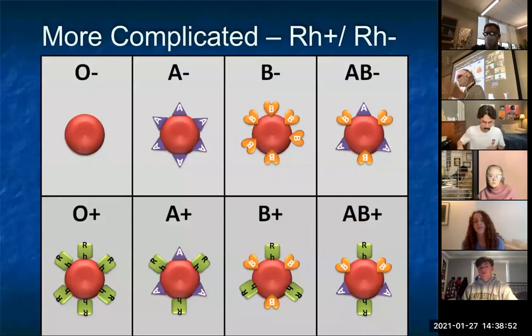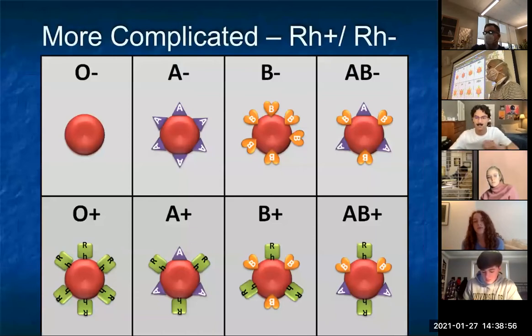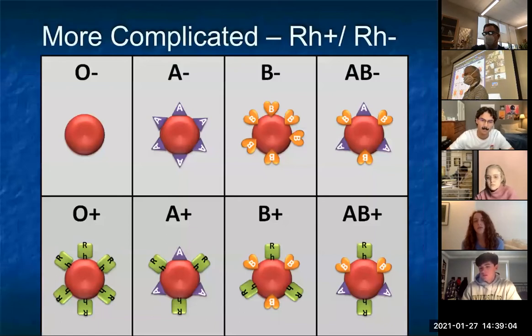And then it gets more complicated than that. You've probably heard that you're not just type A or B, but you might be type positive or negative. It has to do with another antigen that's on your red blood cells, but it works pretty much the same way.